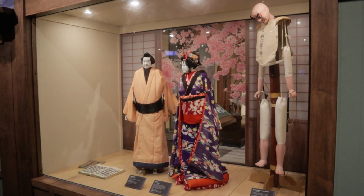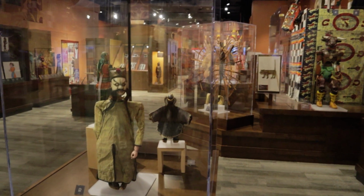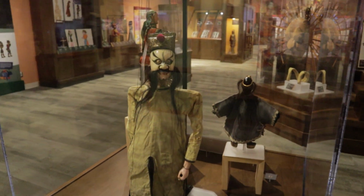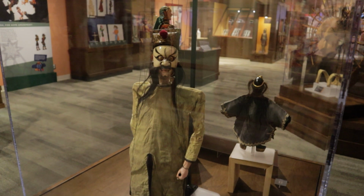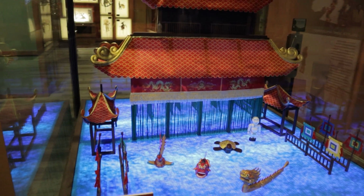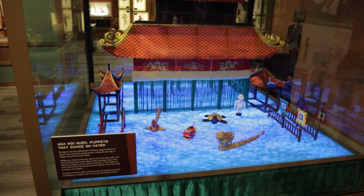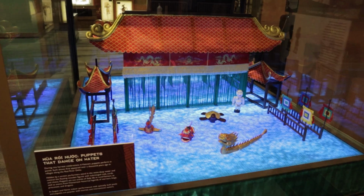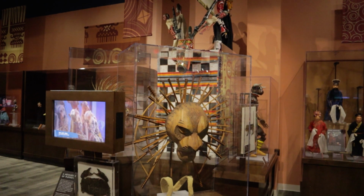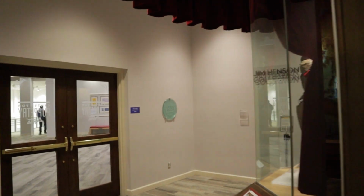These are very unique. Kimono puppets. Okay, this guy is creepy. He looks like he should be locked away with Annabelle. Apparently these little puppets dance on water. Well, it's been interesting in the International Room. I think that's going to do it for today.